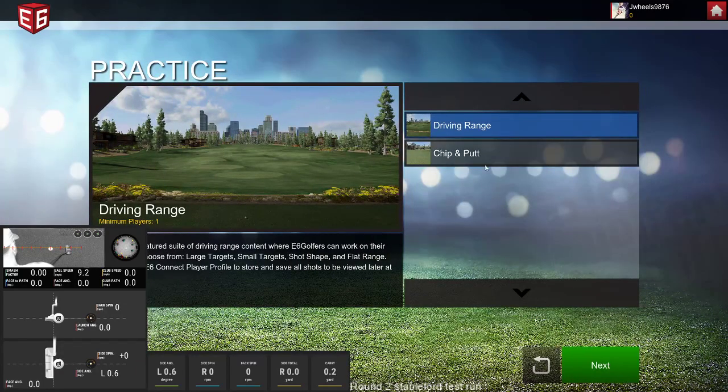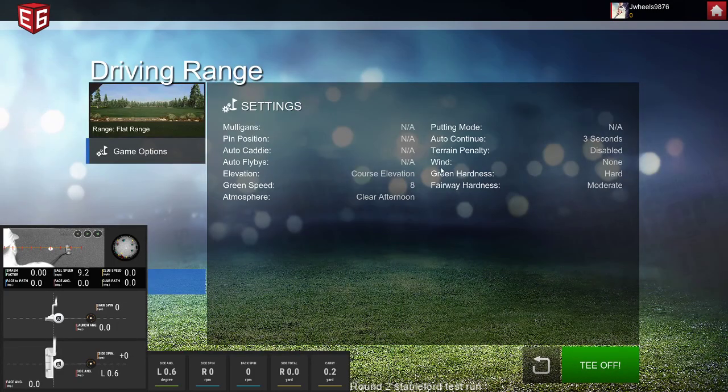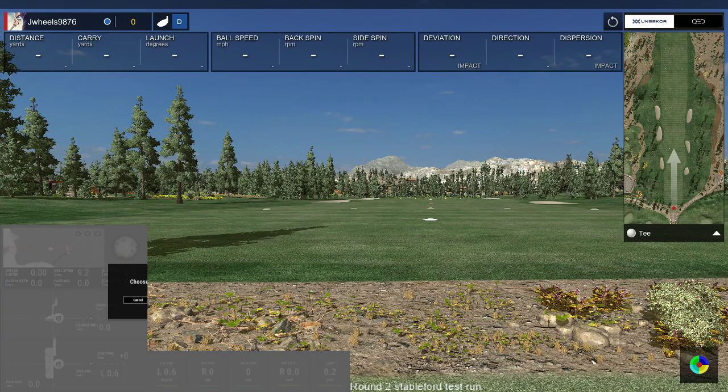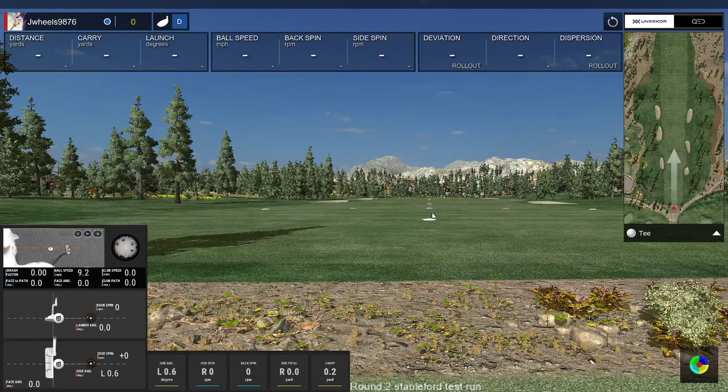Go to the driving range, the flat range. Should be perfect, no wind. Here we go. Start off with a 7-iron. I am going to use a Uneekor Bridgestone ball, brand new, just to make sure all the readings are perfect. And we will compare. I've been seeing upwards of 10 yards difference carry-wise.